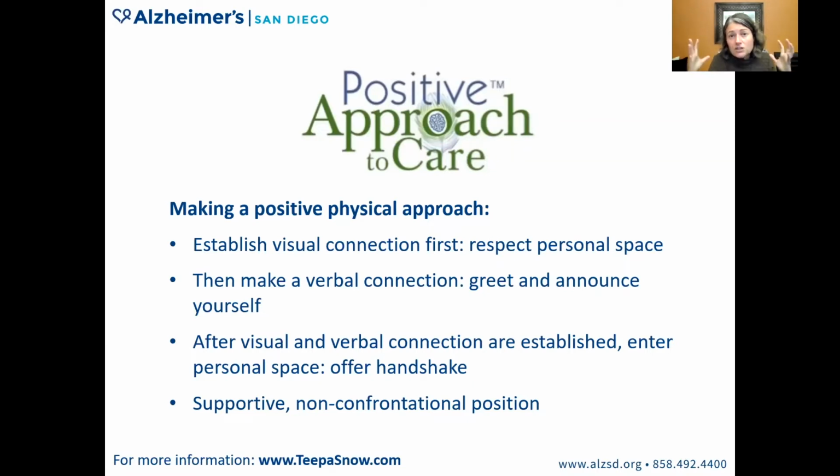Keeping in mind all of those brain changes that have happened or will happen to a person who's living with a progressive form of dementia, how can you make your approach when attempting to provide help as positive as possible? Start by establishing a visual connection with the person before you move into their personal space. So if you're coming into the room to sit down and help them with their medications, instead of just charging right in, sitting down right next to them and getting down to business, which is of course most people's MO, pausing, making sure they see you, that they know that you're there, remembering that limited field of vision that they might have, right?